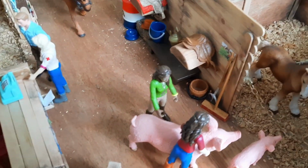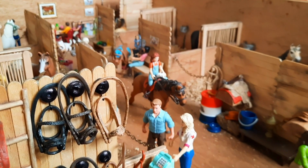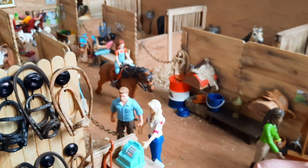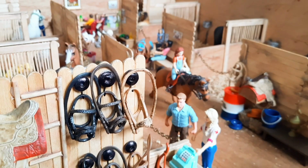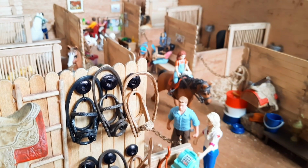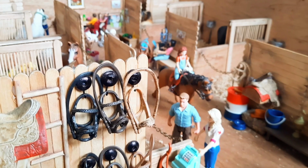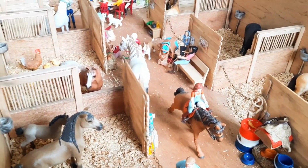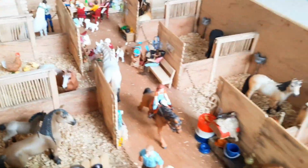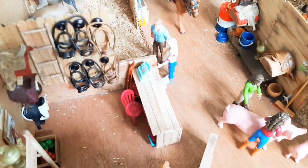It is so packed. So yes, everyone, that is it for my barn tour. I really hope you liked all the new renovations. I absolutely adore the barn. I've spent so many months on this, and it's just amazing to see it all come together, and looking as realistic as it does. I think it looks quite cool, and I'm so pleased with it. It's amazing.